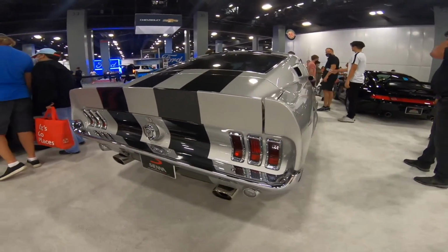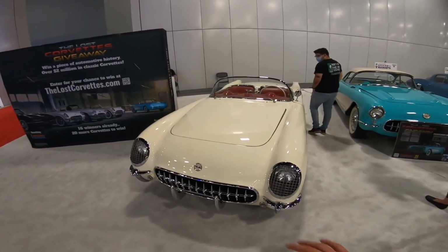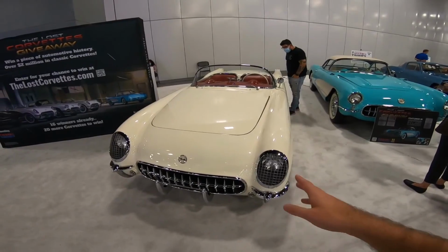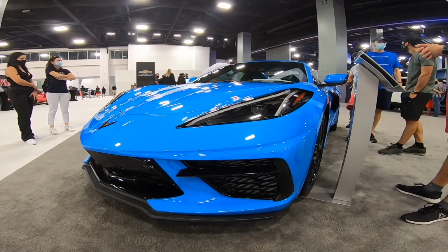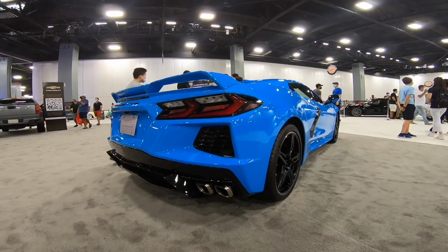Absolutely beautiful. Okay guys, so here is the first ever Corvette. This is the first one. I mean, maybe not the first production one, but the first generation. Think about how the old one looked, and then flash forward to the C8 Corvette. What a difference. Cars have changed so drastically in the last 60 years. Is this 60 years or 70? Point is that a lot of things have changed.